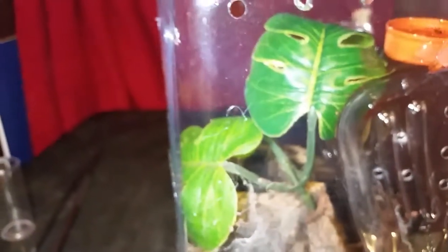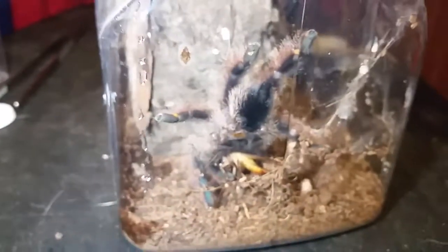This one spends most of her time right there. I figured she would web up here, and she didn't. But this one, honestly, has been closer to the bottom of the enclosure for quite a while. The other one likes to be up top. And that's the other one.